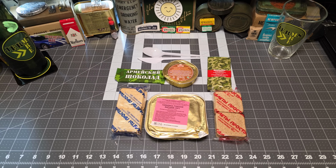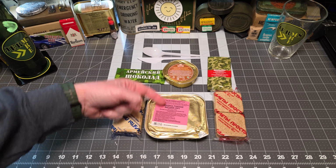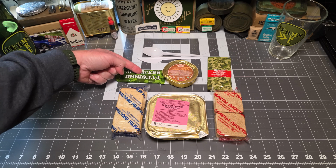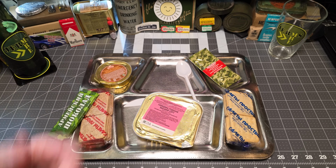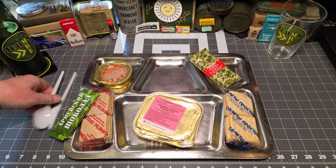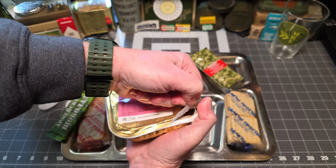All right, let's finish up this ration with dinner. For dinner, we're going to have this beef stew or beef tashanka, vegetable caviar, chocolate bar, some crackers, a drink. I have to say, I'm pretty impressed with this ration so far, and this dinner sounds pretty good. So let's slap this down and dig in. Perfect. All right, first things first, let's get this beef stew out.